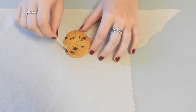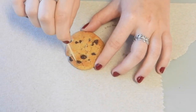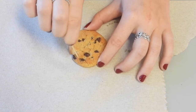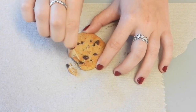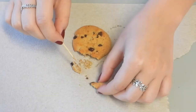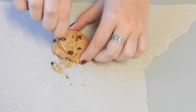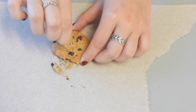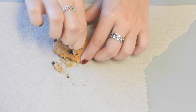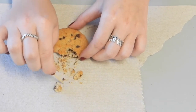First, I'm going to look for the chocolate chips that are the easiest to get. So whenever I see one, such as this, I'm going to take my toothpick and try to push around it to see if I can get the chocolate chip up without breaking it. Sometimes it may be easier to break some of the cookie around it. So here, as you can see, I have one chocolate chip. Next, I'm going to go for the chocolate chips that are more inside the cookie. If you notice, I'm taking my toothpick and going around the chocolate chip, so that way I don't break it when I take it out. And if you do this right, it should just pop out easily just like that.